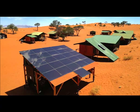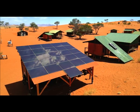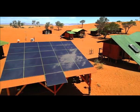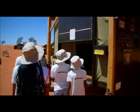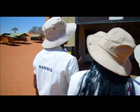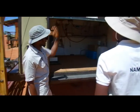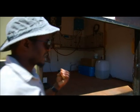So now if we look at the solar panels here, they are designed in a way that they can convert light energy into current. Over here, good. So this is where we store our electricity produced from the solar panels. And we know that the current that is coming in, or the electricity that is coming in, is direct current.